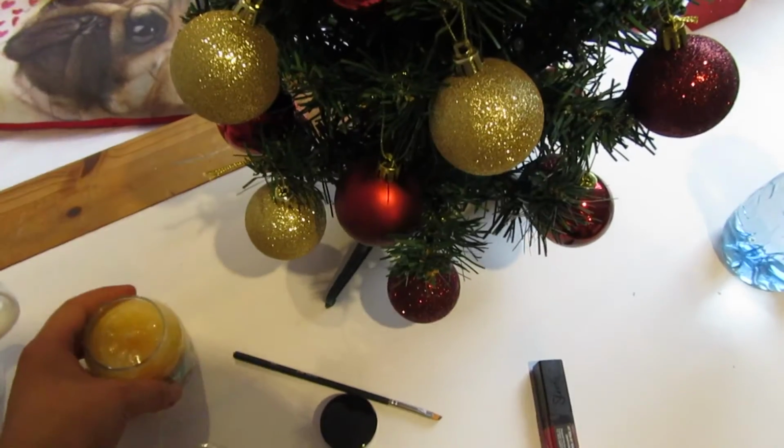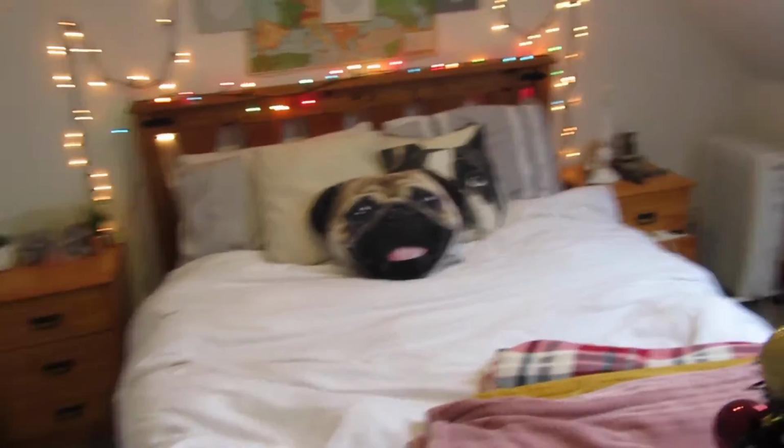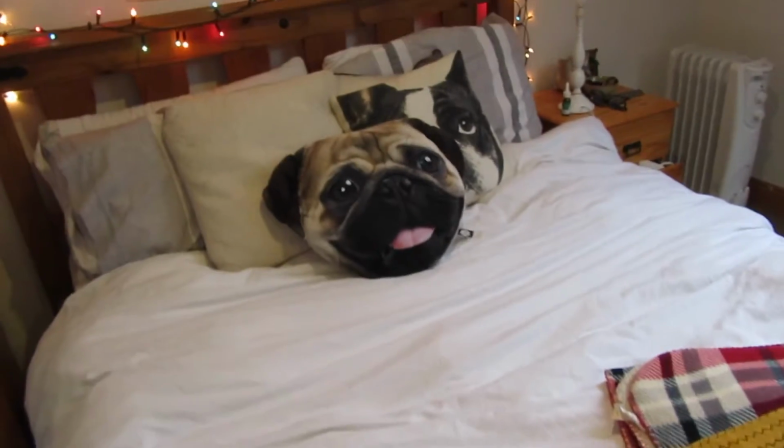So PS, please do not mind my nails. They all broke and I tanned last night, so the tan kind of caught them. But I'm getting them done soon, which I cannot wait for. But anyway, I got this cushion off my auntie. If you want it, it's so cute. I will leave a link to it down below. You can get all different breeds of dogs and these are so cute. Oh my God, I am obsessed with pugs. It'll be linked down below if you want to buy it.